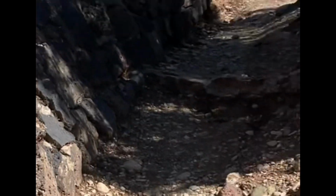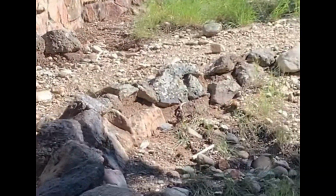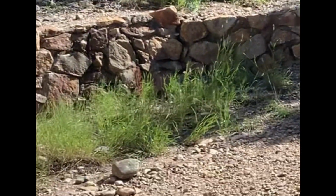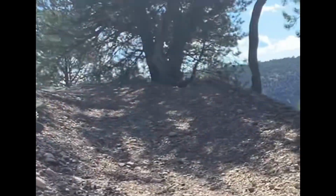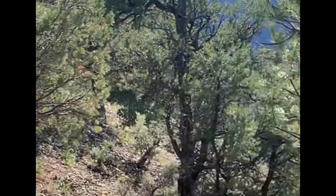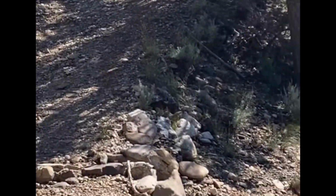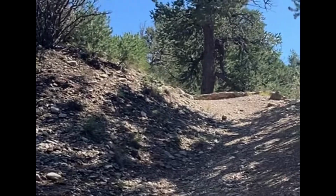Didn't see anyone at the bottom. No one as we hiked up to the rim. And there was only one other car in the parking lot at the trailhead when we arrived. So, good hike. Definitely recommend it if you're ever in this area. It is a little bit of work coming up, as you can tell. I'm still doing some huffing and puffing here, but certainly worth it.